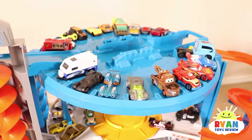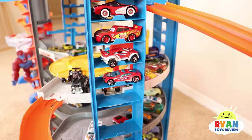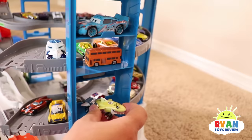So, if you guys don't know, there's actually secret compartments. Not really secret, but you can store more cars here on the side if needed. Oh, this is too big. Yay, there we go. Oh, Lightning McQueen and Lightning McQueen. Two McQueens. Can Rubble go here? Rubble! These are cars. Oh, a baby car. Oh, that's cute. A shark. Shark attack.